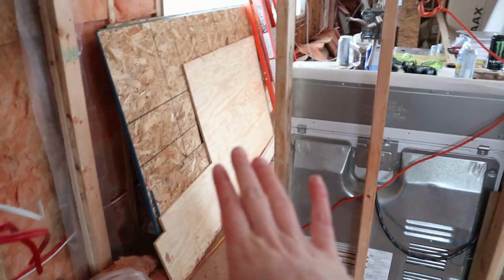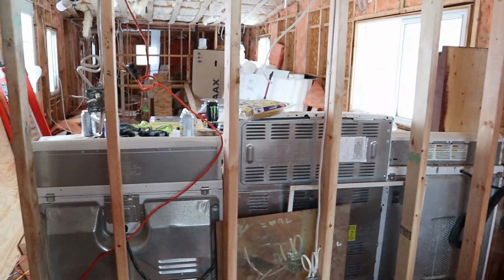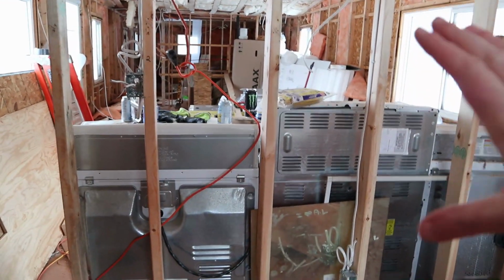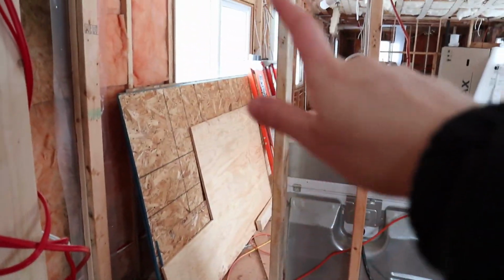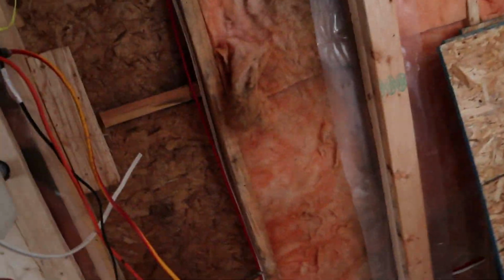So this doorway was actually on this side of the house, but we didn't think that made too much sense, so it expands the living area. We can expand our countertops out there and make it a bit more of a corner piece instead of having the corner here with the front door right there. It is cold in here.